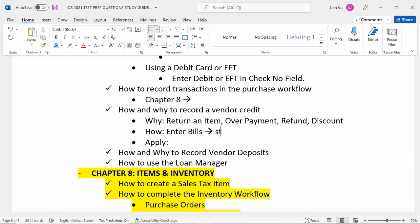So enter bills, switch to credit. All right. How do you apply a vendor credit to a bill? How do I apply my refund to a bill? Click on the enter bill icon on the home page. Enter the bill, they give us an example, and we need to put all the information they need from us. No, that's entering a bill. How do I apply my vendor credit?